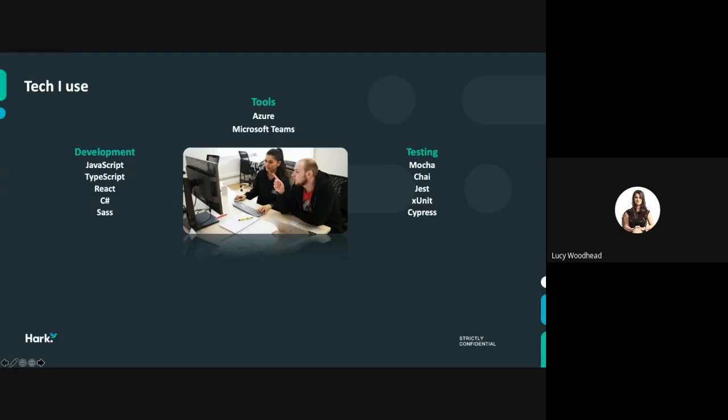And then on the right, you might see some testing libraries there, but they actually sound like coffees. But these are all essential parts of my work that enable me to make sure that the things that the users are typing in align with what I want them to type in. So I'll just move on to the next thing.